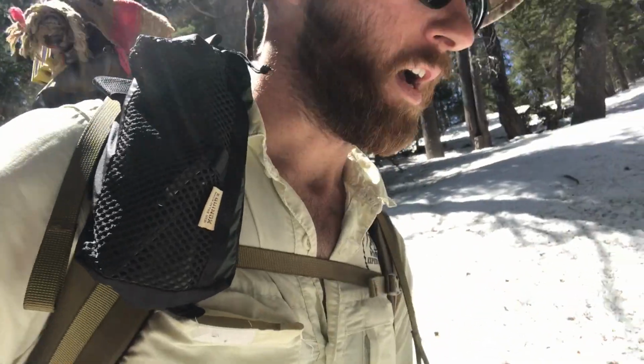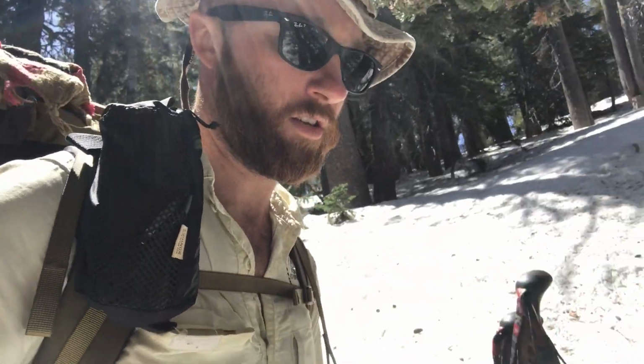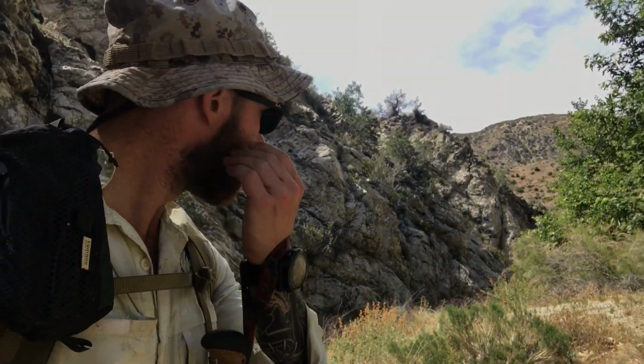So this is the Spot device. I carried this in 2017. Wow, it's a long time ago. Time is flying by. I carried this puppy all the way up the PCT, and it was really awesome. This was the first experience I had with a GPS tracker, and my now wife purchased it for me so that we could kind of stay in touch.